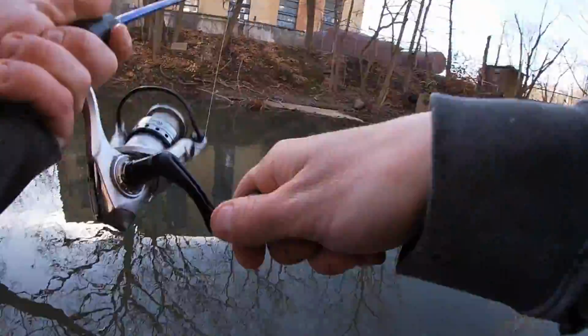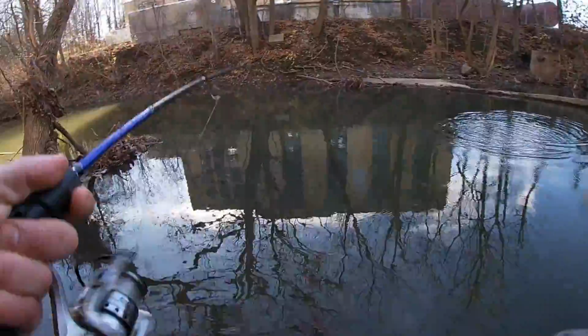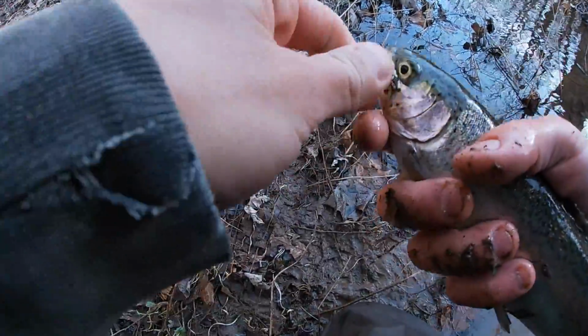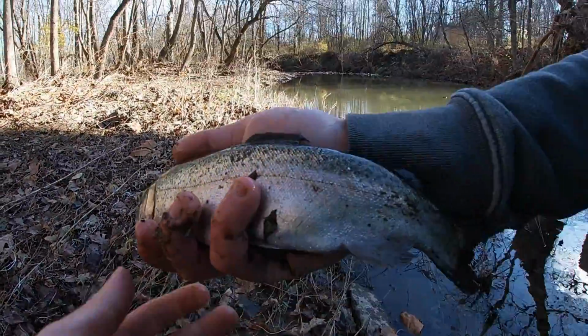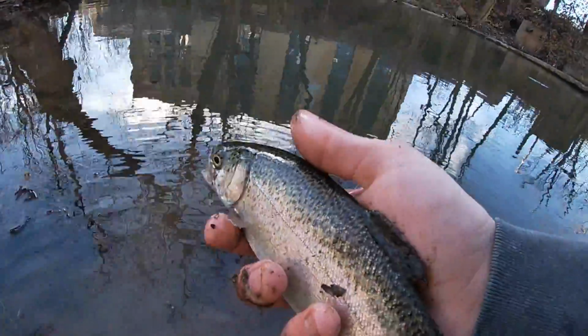There we go. That's a nice one. There we go, another bow. Third fish of the day. They're biting a lot better than they did a couple days ago, that's for sure. I was just crawling that one along the bottom ever so lightly. There we go, third fish of the day. Let's get him back.